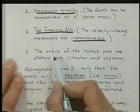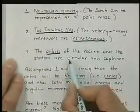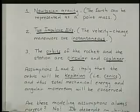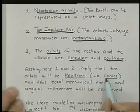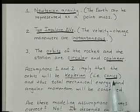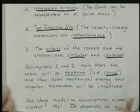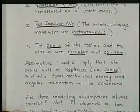And then the third assumption is that the orbits of the rocket and the station are circular and coplanar. The first two assumptions, Newtonian gravity and impulses, imply that the orbits will be Keplerian, that is, the orbit of the spacecraft in doing its transfer will always be on a conic arc. After an impulse of delta V is done, we simply have a new value of velocity, and then we continue on in free fall, ballistically, to trace out a Keplerian or conic trajectory.